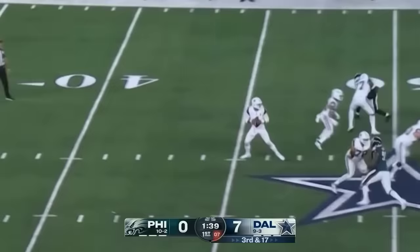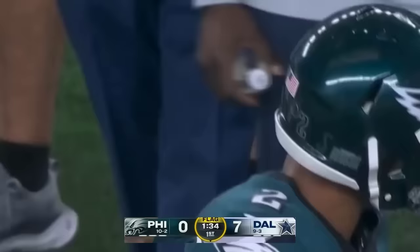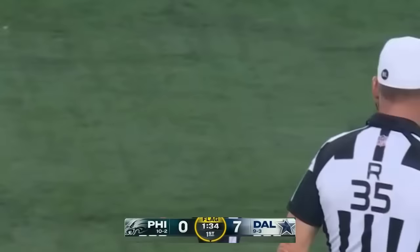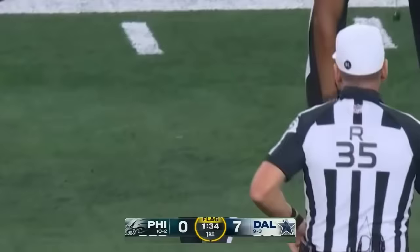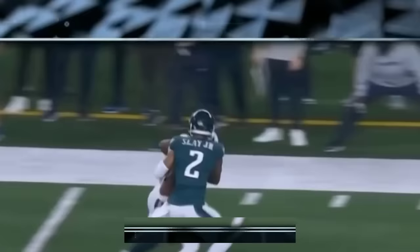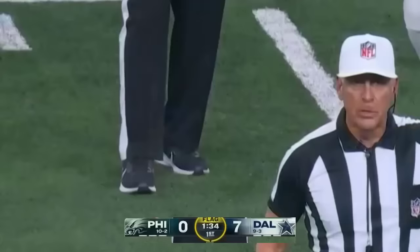Prescott climbs the pocket, throws incomplete. It was short, but Slay may have had too many hands on Michael Gallup. This will be the 7th accepted penalty in this first quarter. 4th on the Eagles. Pass interference, defense number 2. The ball replaces spot of the foul. Automatic first down.